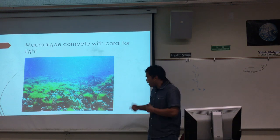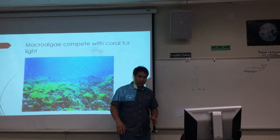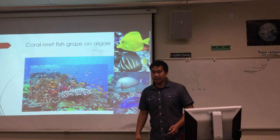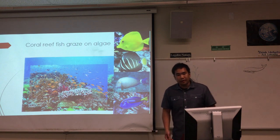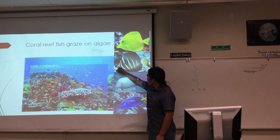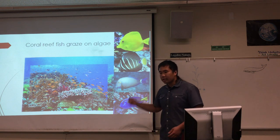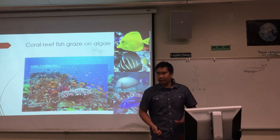Okay? So thankfully, to prevent all this algae from growing on top, we have a whole bunch of reef fish. These are some classic examples of reef fish. They're all different types of surgeon fish, right? They're known for their scalpel-like tail, but also they have these tiny mouths which are good for picking algae. That's what they do. They just go around the whole reef picking algae off of the coral. You guys see how that helps, right?